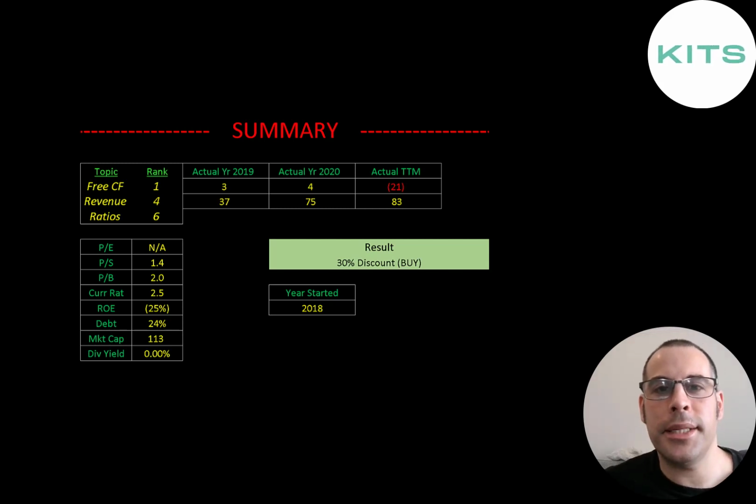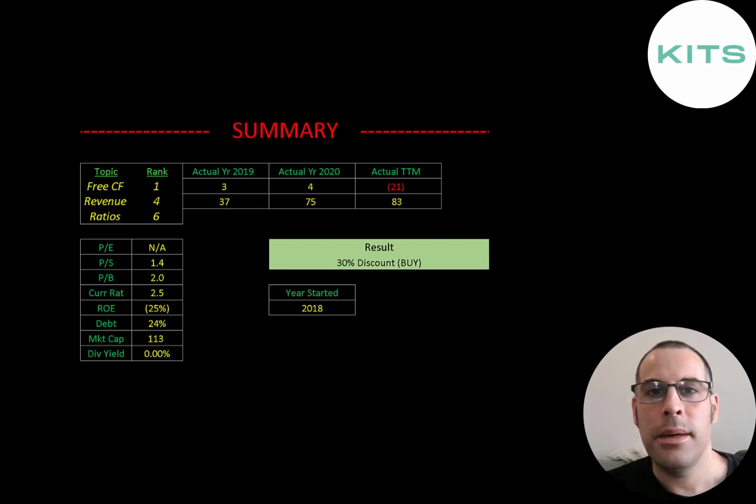So I'm surprised this trades on the TSX and not the TSX Venture or the CSE. Because this stock cannot meet the standards to trade on the NASDAQ or New York Stock Exchange. It can only trade on the pink sheets. But this could be a diamond in the rough, and you may make tons of money. Only time will tell. I ranked their free cash flow as 1 out of 10, their revenue 4 out of 10, and their ratio 6 out of 10.